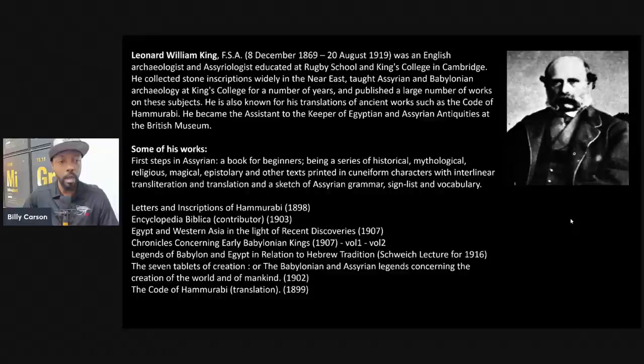Leonard William King, okay? 1869 to August 1919. Again, before Zacharias Sitchin. He was an English archaeologist and Assyriologist, educated at Rugby School and King's College in Cambridge. He collected stone inscriptions widely in the Near East, taught Assyrian and Babylonian archaeology at King's College for a number of years, and published a large number of works on these subjects.